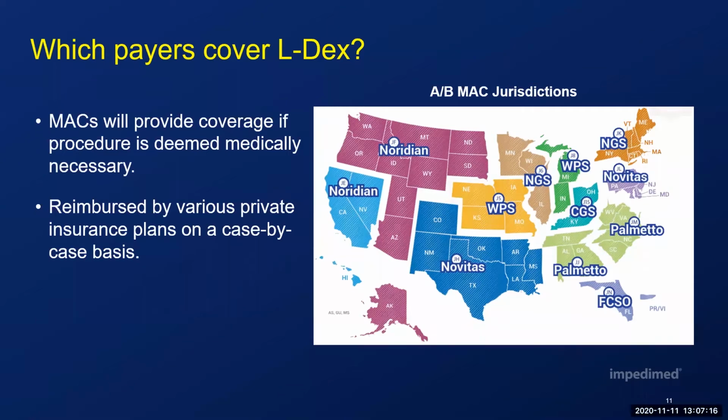Additionally, commercial payers that do not currently have a medical policy on bioimpedance spectroscopy claims can be submitted. You can contact MCRA, and MCRA will provide you a list of payers that do not currently have medical policies that outline the SOZO technology as experimental investigational. There are other various private insurance plans that are covered on a case-by-case basis.